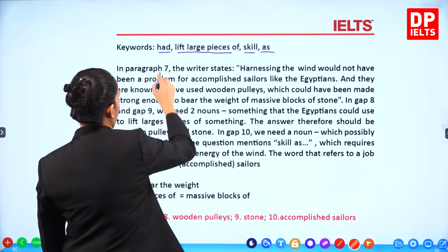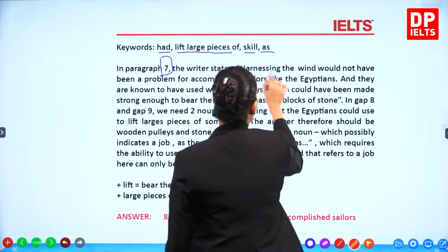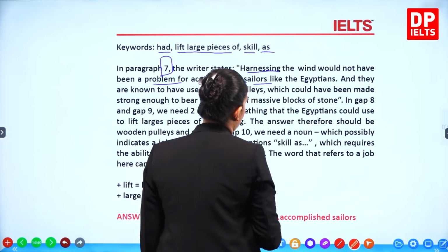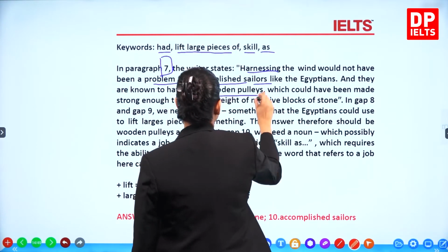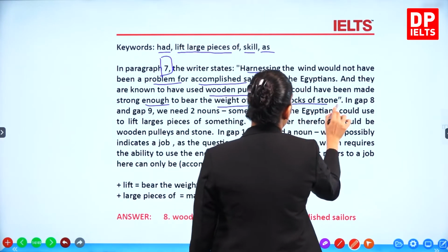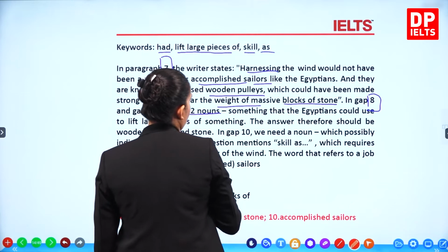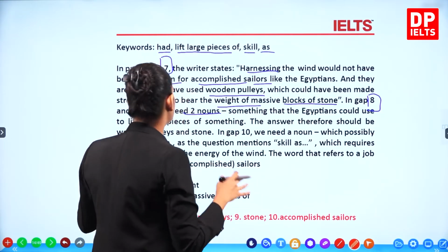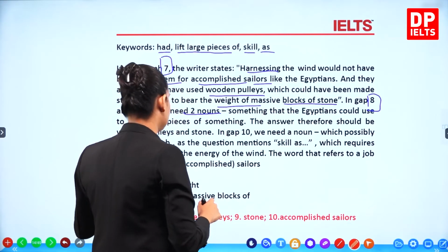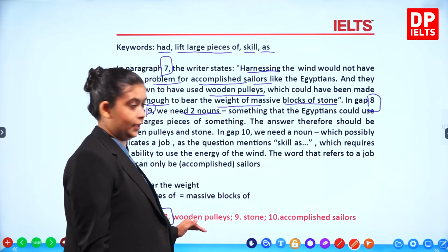So, if you go to paragraph 7, the writer states, harnessing the wind would not have been a problem for accomplished sailors, like the Egyptians, and they are known to have used wooden pulleys which could have been made strong enough to bear the weight of massive blocks of stone. So in gap 8 and gap 9, we need two nouns, right? Something that the Egyptians could use to lift larger pieces of something. The answer therefore should be wooden pulleys and stone. So there you go, 8, wooden pulleys.